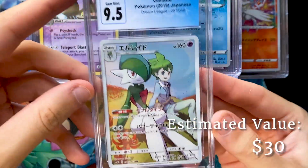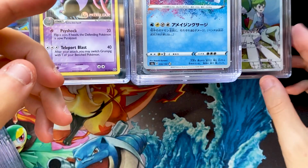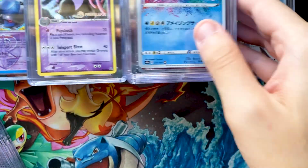I really like this Gallade full art. This is from Dream League, Cosmic Eclipse in English. I really appreciate that artwork. And it was one of the cheapest of those Dream League full arts. Probably gonna have to move these so I can show you the cards better.